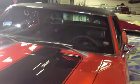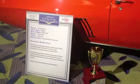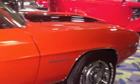It was built in Norwood, Ohio, delivered to West York Chevrolets in Toronto January 22nd of 1969. So because it's a Canadian car, it's documented. It's a 69 Camaro Z28 Rally Sport. It has enduro bumper. It has a vinyl top.